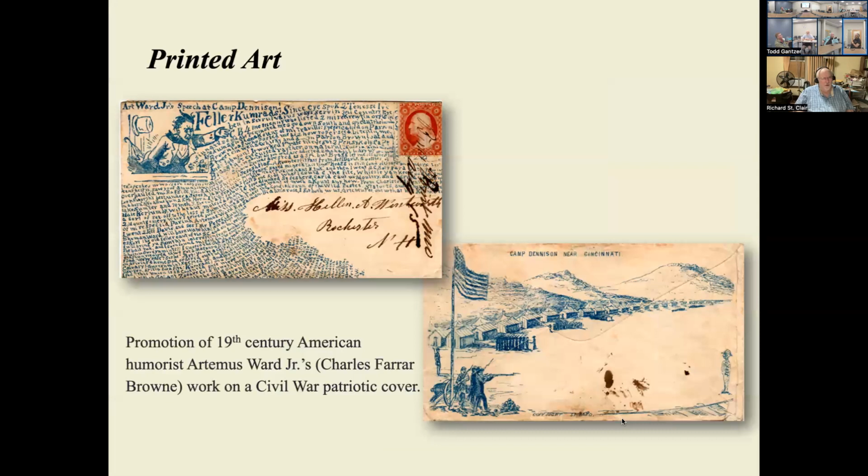Oh my. This is printed art. It actually is printed. Well, it was originally hand lettered. Charles Farrar Browne was a very well-known American humorist writer. He wrote under the pseudonym Artemus Ward, and he satirized and made fun of most anything political or goings on or doings at the time.